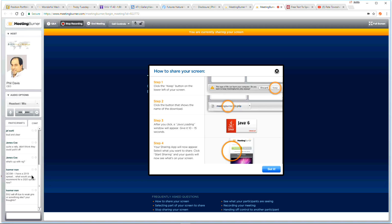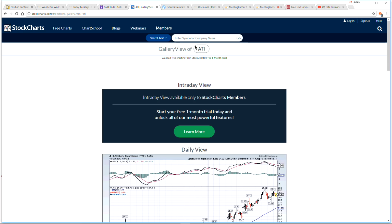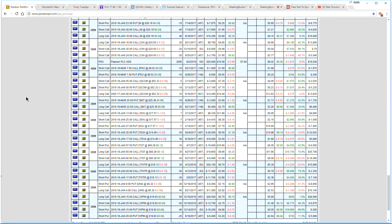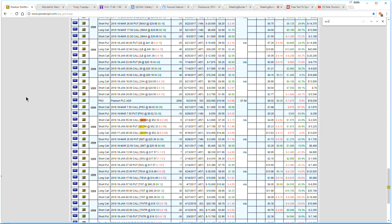Qualcomm. Oh, yeah, Qualcomm. I'm sorry. I have a 2019 spread. Would you recommend a 2020 spread now? Where is Qualcomm? You're playing them. QCOM. I think all we did was sell puts. Nope, we changed into a spread.